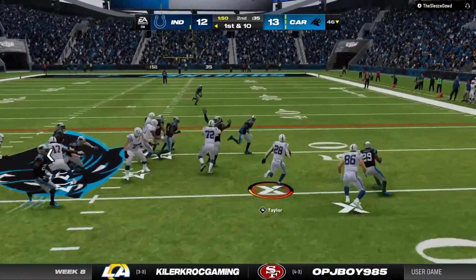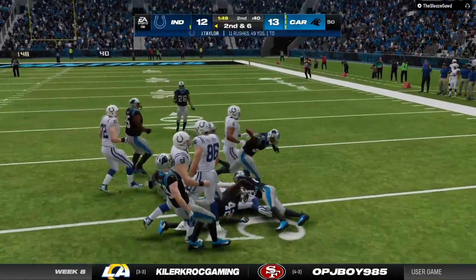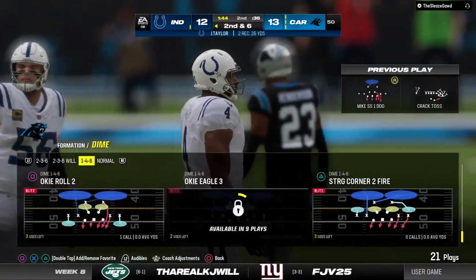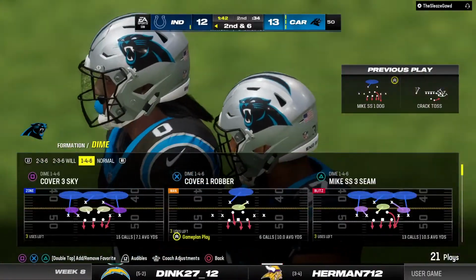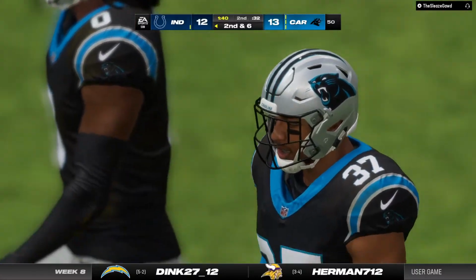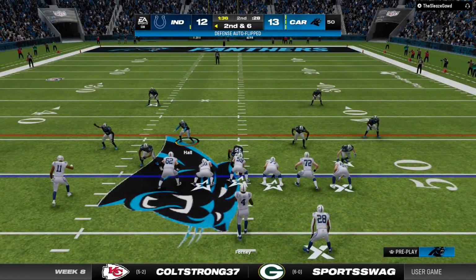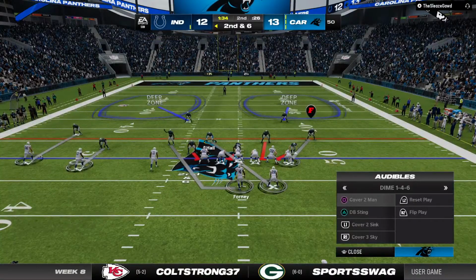They'll run the toss here with Taylor. And a gain of 4 gets him right to the midfield stripe. I feel like I could see what he was thinking on that carry. Wanted to follow that big tackle through the hole. Ended up only getting 4 yards on the carry. I think he had designs on that one being bigger.